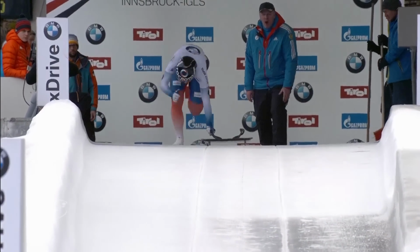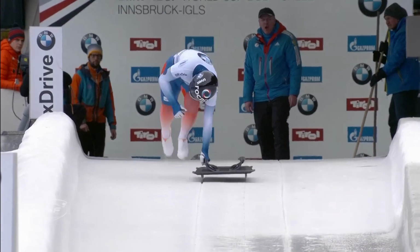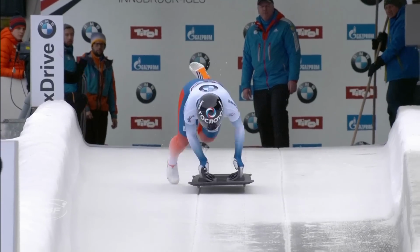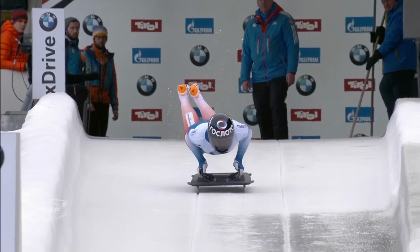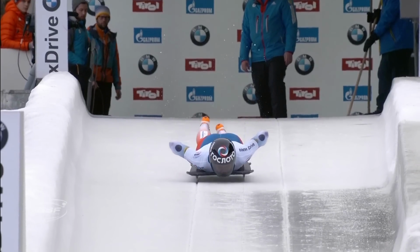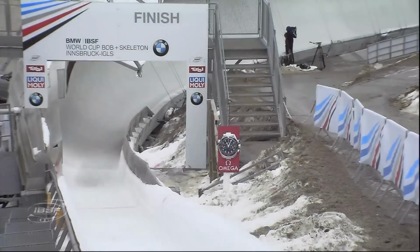We're seeing her on the start here. Good looking, powerful start. She's known for being a powerful athlete. And that's focus, when you can take your hands completely off the sled and then dive onto it while sprinting at full speed, while still sprinting, accelerating hard.